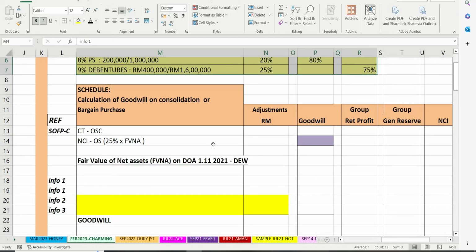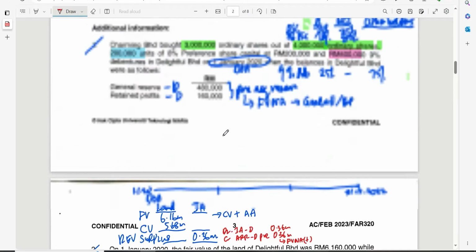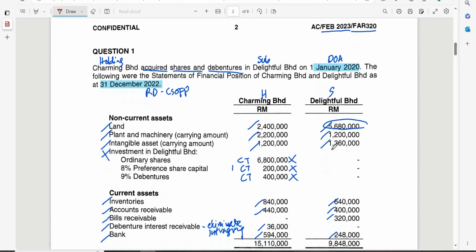So I will calculate the goodwill in the adjustment column and in the goodwill column. The group retained profit and group general reserve column, together with the NCI, is the one that we need for calculating the amount that we need to show in the CSOP later. So we start with this. The consideration transfer was given in the question. So we start with the calculation of goodwill.